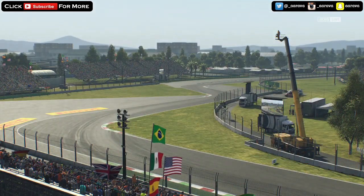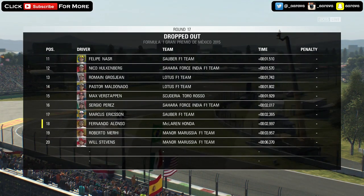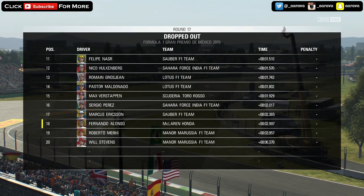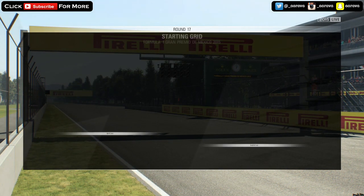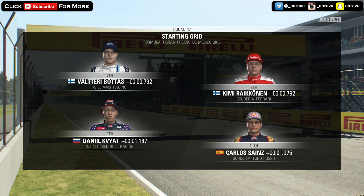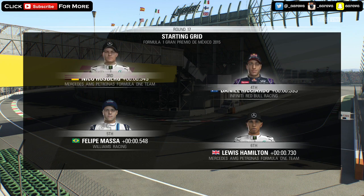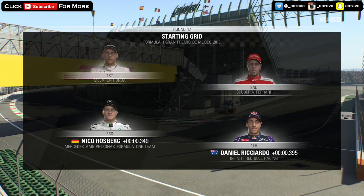So here we are in Mexico for the Grand Prix today. Fernando Alonso down in 18th place. Once again, mate, you're just not pulling the weight, are you? But we're here on pole position, and we've got the likes of Raikkonen, surprisingly, down in 8th place, considering he's got pole quite a few times. So that was quite a surprise.